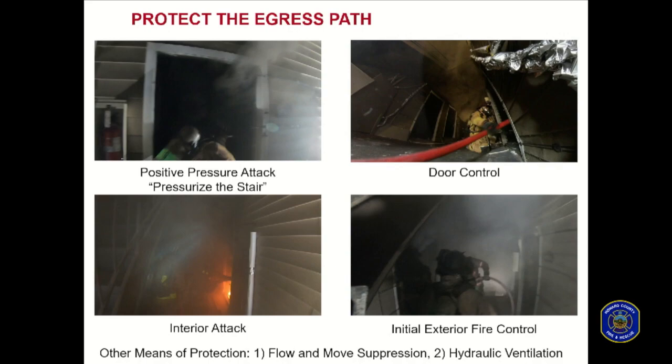So protect the egress path. Here are some means that we can best protect the egress path, knowing that these tactics may work for you guys and may not work for you guys depending on the response model. The first of which there in the top left is talking about positive pressure attack. That could be compared to much like a high-rise building where you're going to create an attack stair or an egress stair where you're going to pressurize that stair and try to keep it protected. Same sort of thing applies here.